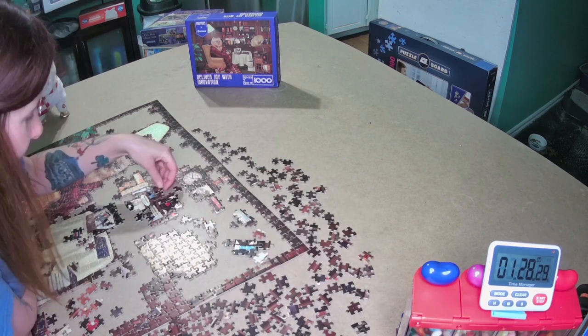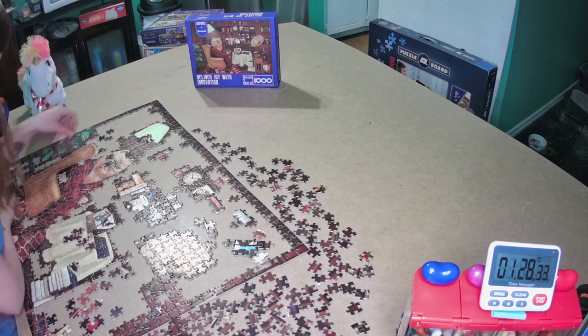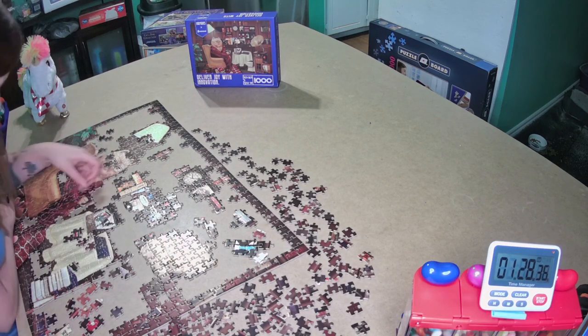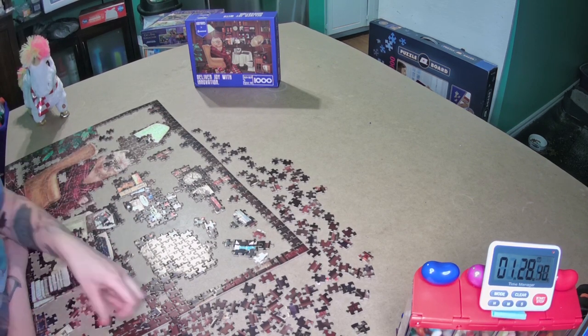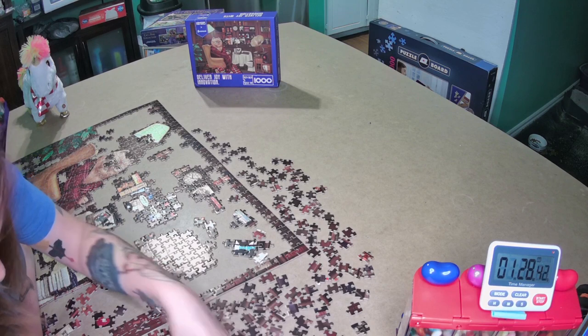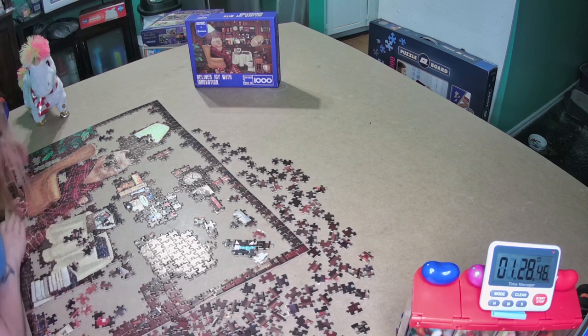Does it make you feel any better about your bean time? No, I'm completely screwed. Are you really? Oh, 100%. Today is a good day. You're doing very well with this puzzle. See, it goes together really nicely. It's like the pattern of the books or something really helps out.